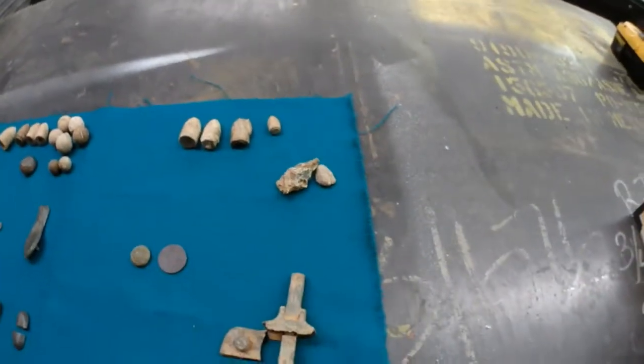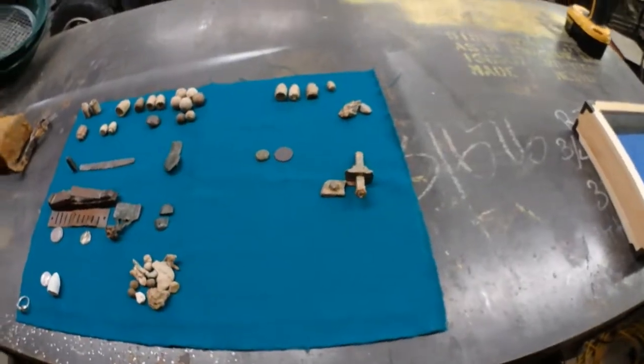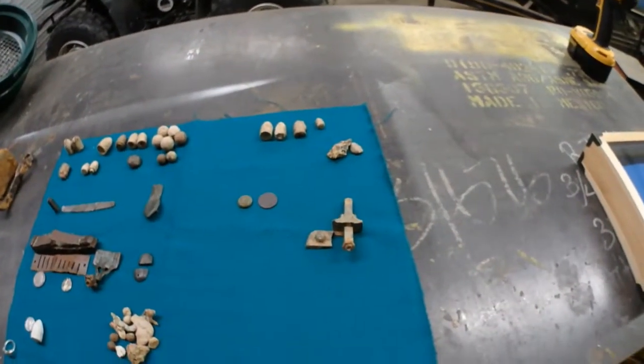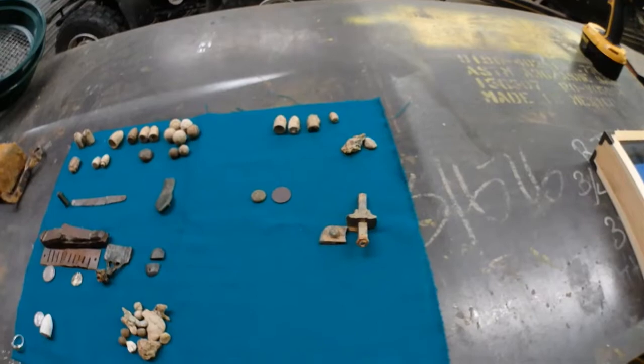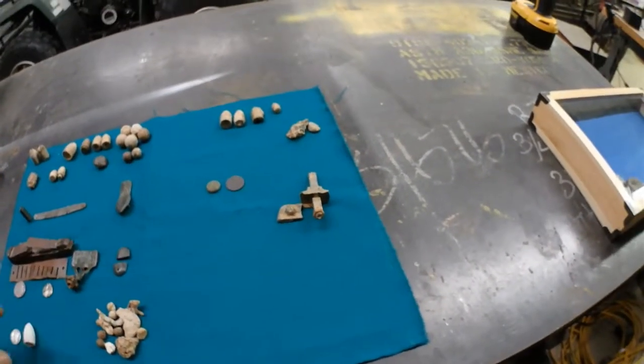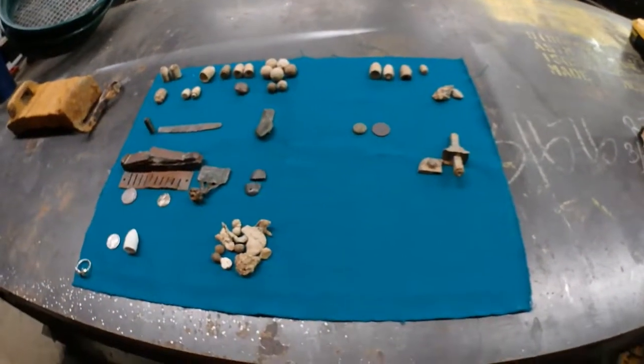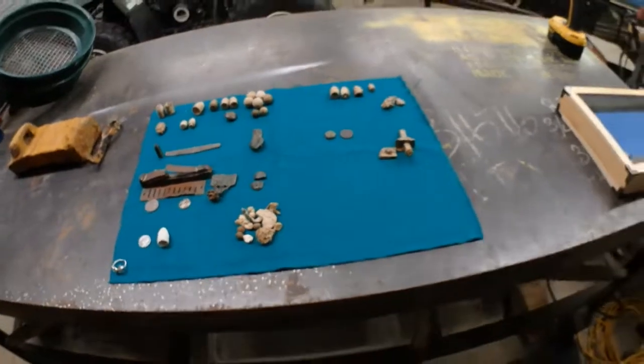And some campfire lead. Like I said, Jess took his stuff, and he had bullets, campfire lead, and I don't remember what kind of coins he had from that Carthage hunt, but he had some stuff from the Carthage hunt. And so this is pretty much sums up that little trip after the expo.